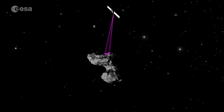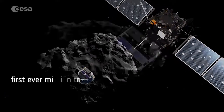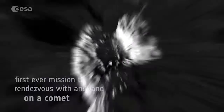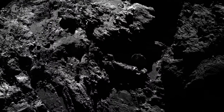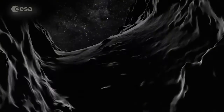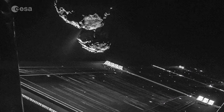Finally, ESA has reached new heights in exploration with Rosetta, the first ever mission to rendezvous with, escort, and land on a comet. Comets are icy time capsules containing almost unaltered matter left over from the birth of our solar system. Exploring this material in detail as the comet evolves, we will change our understanding of the birth of our planetary system and of our own origins.